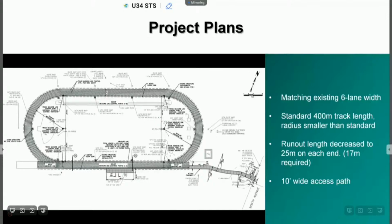When these were built a couple generations of students ago, the runways used to be a lot longer. We're shortening that all up. I'm not going to put back anything we don't need to. And then finally, the ADA access route for this track for the school is actually off of North Avenue. So we do have to replace a small section of sidewalk out there.